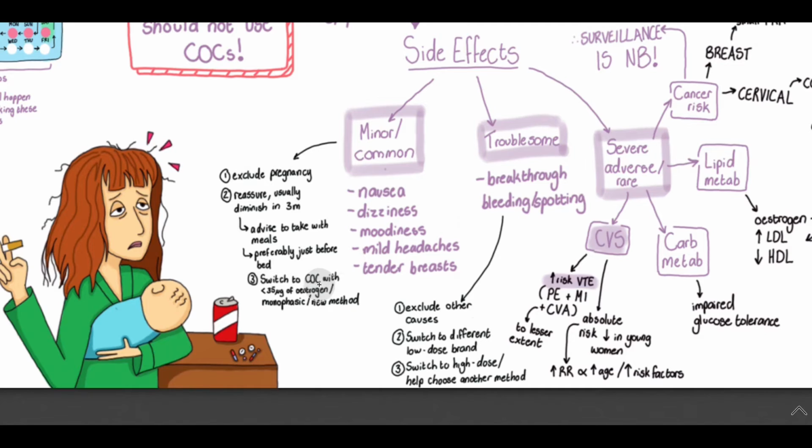Then if that doesn't work, you should consider switching to a combined oral contraceptive with even less estrogen, less than 35 micrograms. Or in some cases, there's been success in changing from a triphasic pill to a monophasic pill. Don't worry, you don't need to know the details of that. Or maybe just try a whole new method, since there are a lot of other effective methods. We shouldn't get stuck on the idea that the pill is the easiest one to use and the one that most people use. So it's important to also consider other methods.